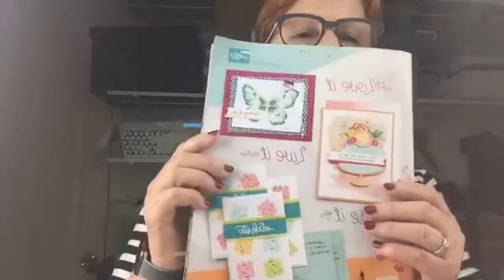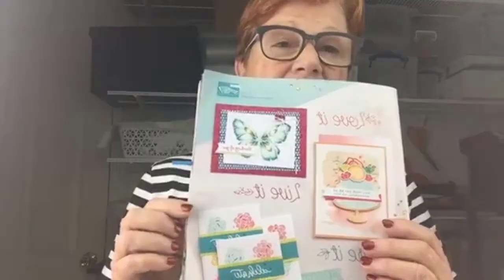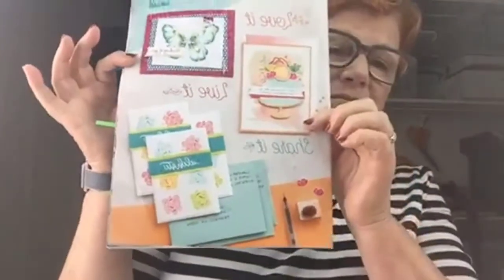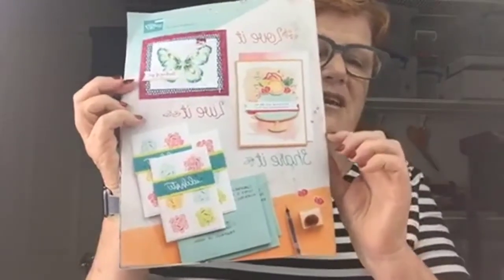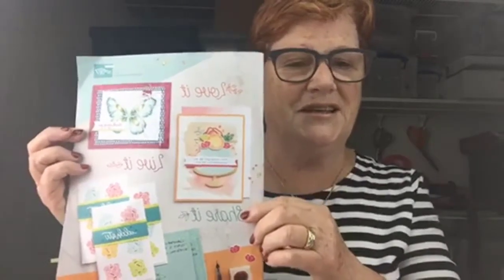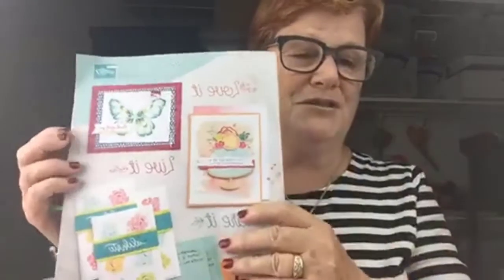Tonight I'm going to be sharing some super sneak peeks from the new Occasions catalogue, which was only released at the start of 2018. But at this stage, I can't even show you what's in it. It's a little too secret even for that. But as you can see, there's some gorgeous things on the front cover. As a demonstrator, we received the catalogue early, which is good for me because I don't have any patience to wait. And as I went to Stampin' Up's convention last week in Salt Lake City, I also received lots of goodies, and some of those I'm going to share with you today.